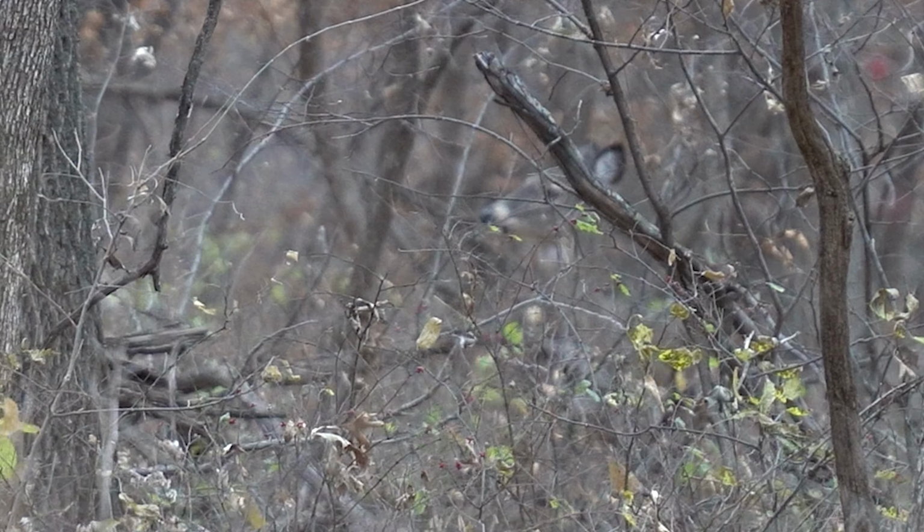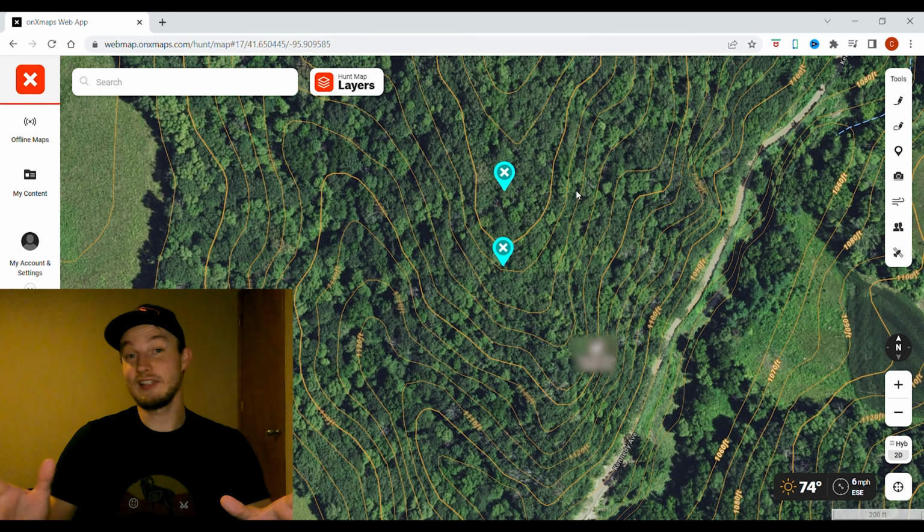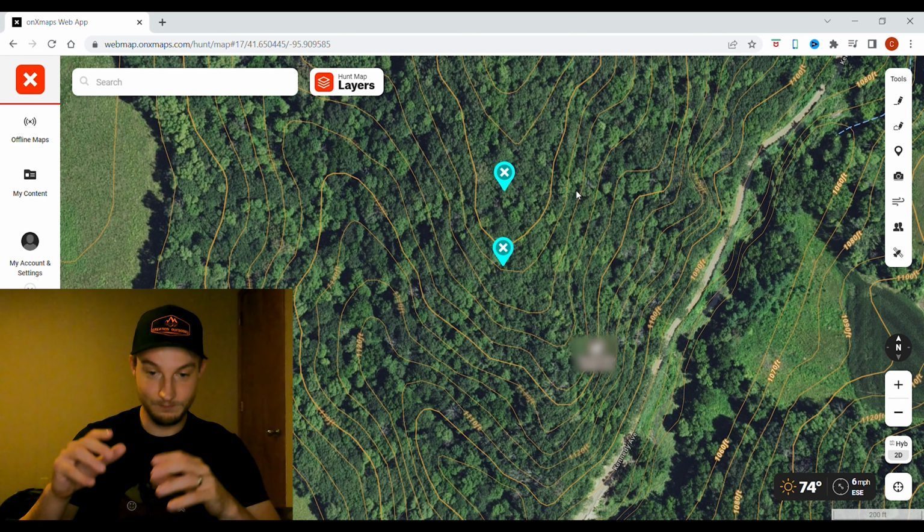I knew that the spot was pretty hot, so to speak, and there was definitely more deer activity here than some of the other pieces of public that I had been hunting in the area. So I let the place sit for a day, simply because I didn't have the right wind to hunt it.